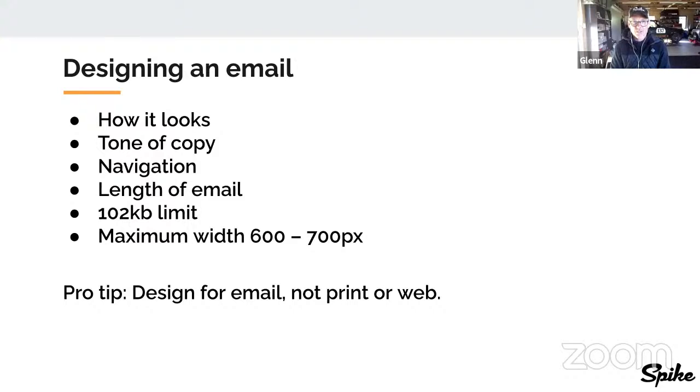So the tone of your copy, navigation, how people get through your email, we're going to look at that. The length of the email, like how long. This 102 kilobyte limit, we're going to touch on that because I'm still seeing a lot of emails cut off, and so we'll go into that. And think about the maximum width, always 600 or 700 pixels, and it'll look good on desktop and good in mobile.